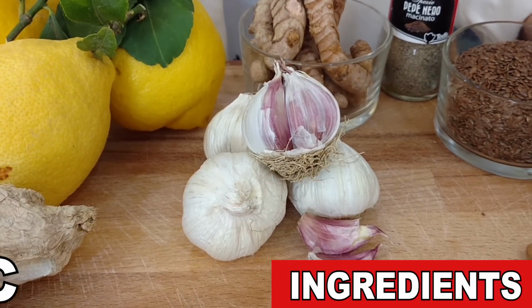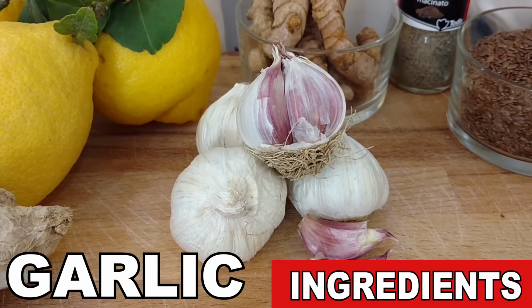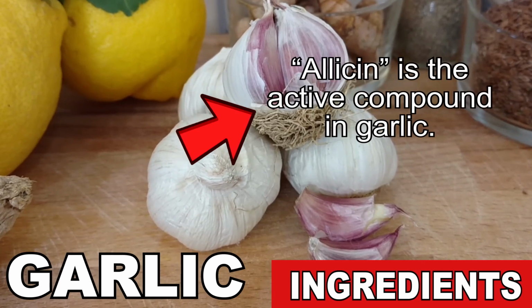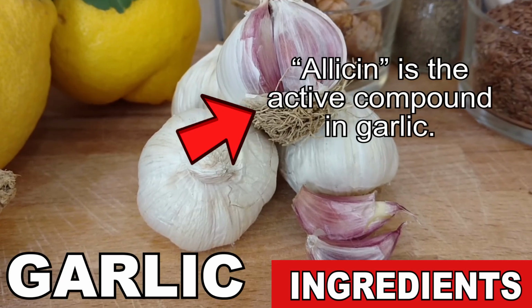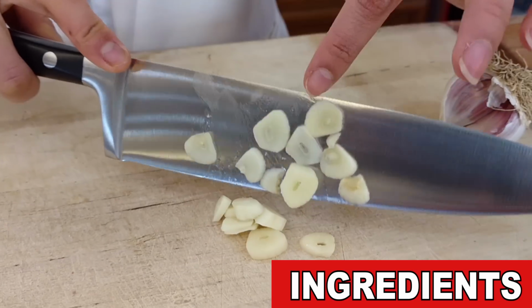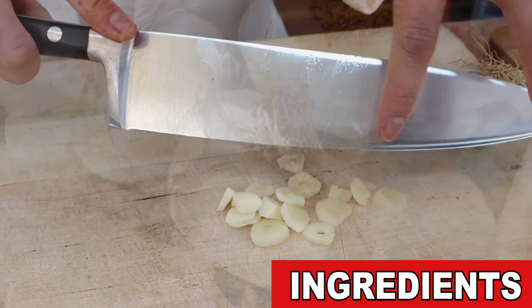Our first ingredient is garlic. Yes, I am a big fan of the allicin in garlic, and I take it every day either in pill form or from raw garlic. This is because garlic is definitely one of the healthiest and most effective superfoods out there.